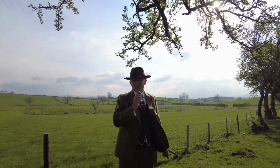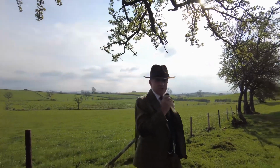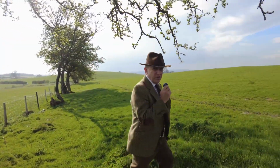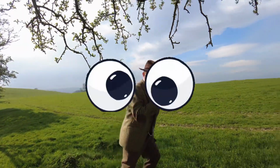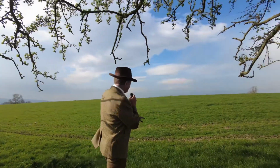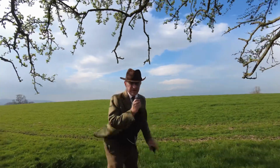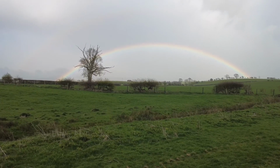I can see the camera is blowing all over the place in this gale. But heading up the other way, I can't even see it with my naked eye. It's not going to show on the camera, but it is running straight up there. There's another footpath over here. Ooh. I'm now holding the camera to stop that from happening again. Now, I wondered why there was a rainbow, and guess what? Now it is raining.